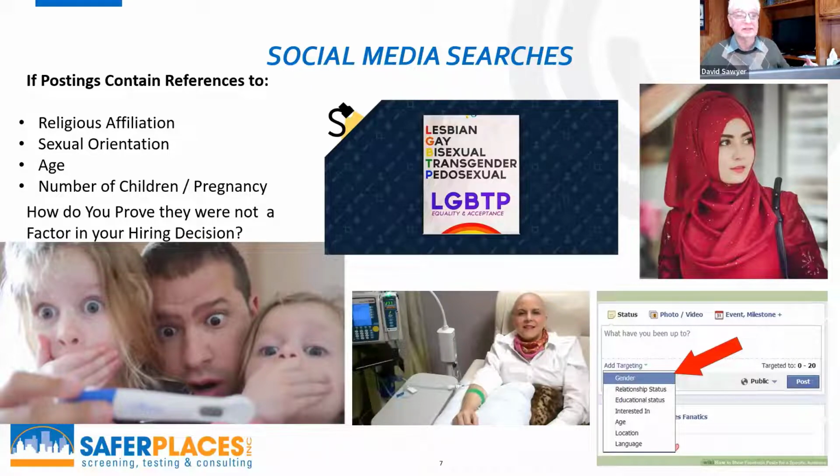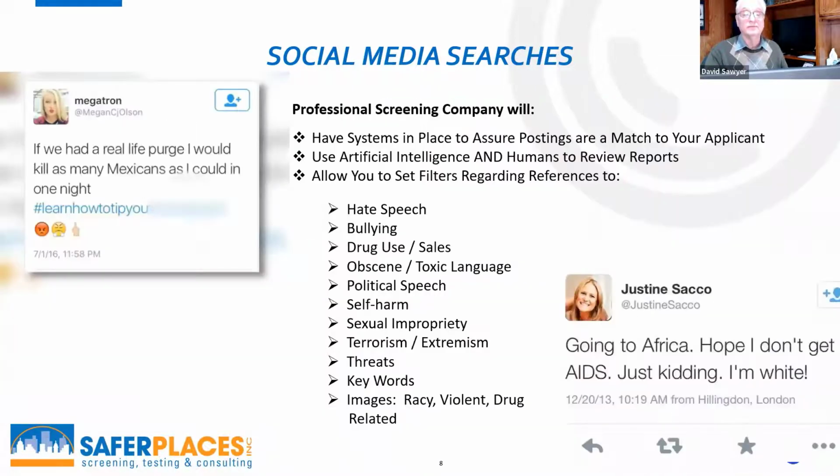So things like religious affiliation, sexual orientation, even somebody that's going through chemotherapy that may be sick, or just found out that there's going to be an addition to their family. These are things that you should not be considering when you're making a hiring decision. And if you're doing a social media search on your own, you're not going to be able to unsee these, and it's going to be very difficult to prove that that was not part of your thinking when you made your hiring decision.